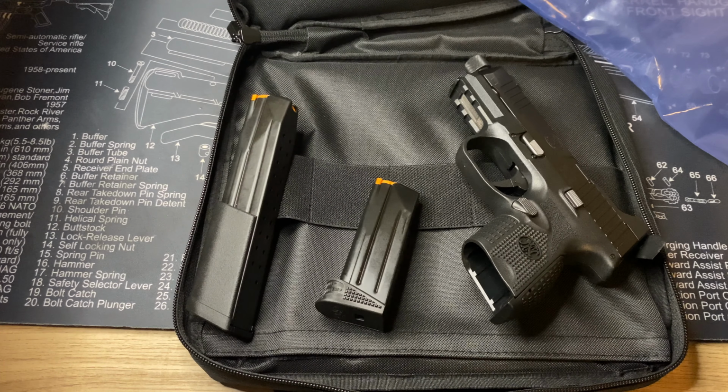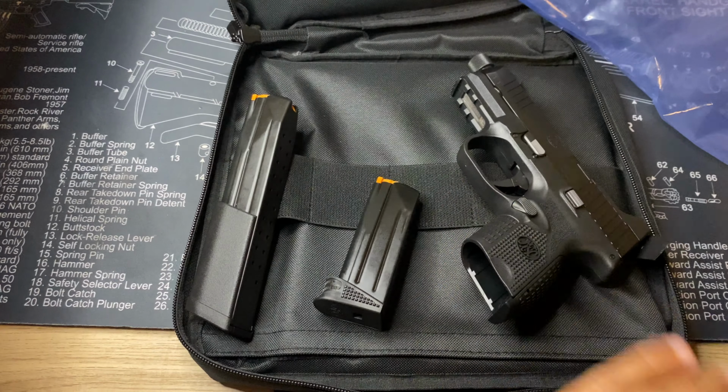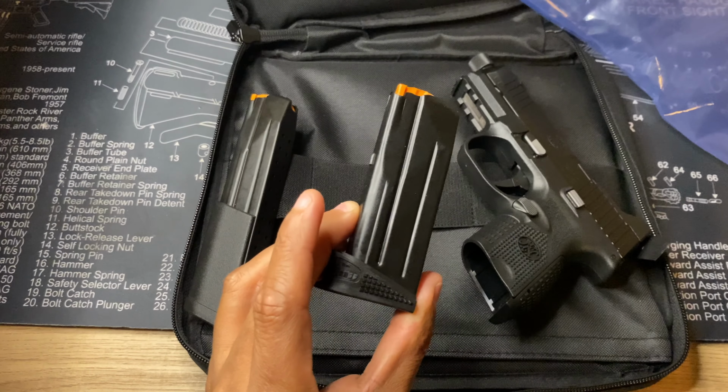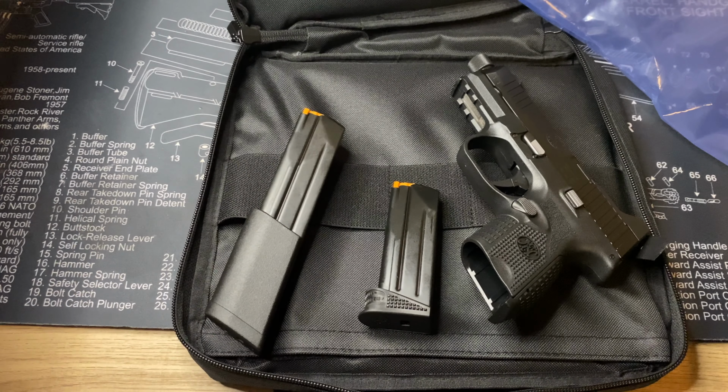I'll think about it. But anyway, enough with the rambling. Let's get on with it. I just had to let y'all know, if you get the tactical version, don't be surprised, because you will not get a 15 round mag. You will only get a 12 rounder and a 24 rounder. It is what it is.